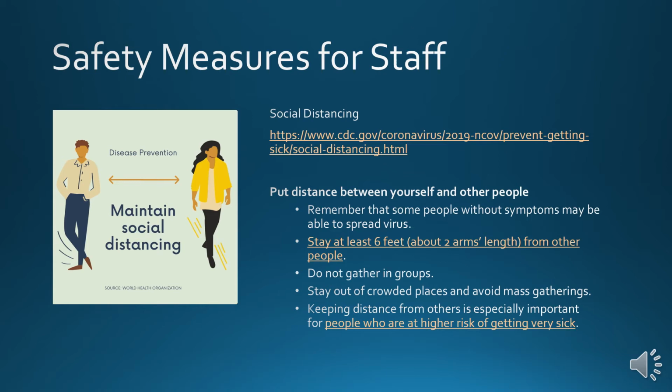Keeping distance from others is especially important for people who are at higher risk of getting sick, and those are people with asthma, diabetes, older adults. So they need to be especially careful about this.